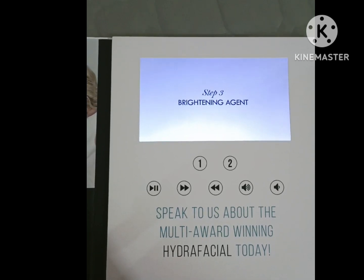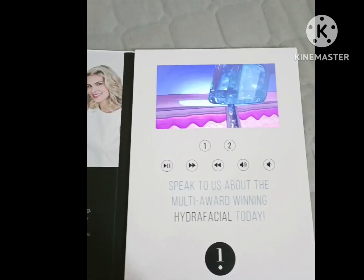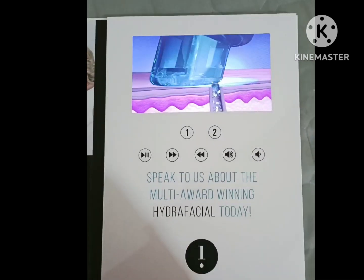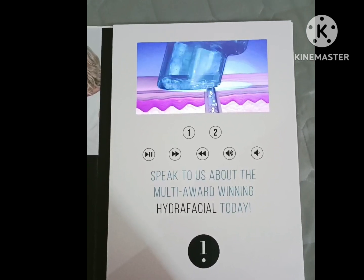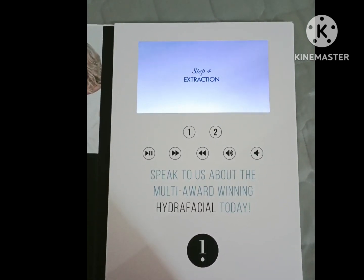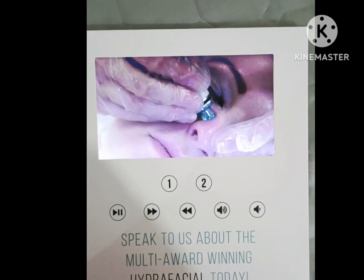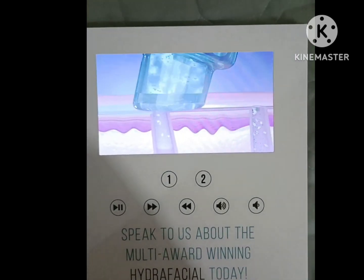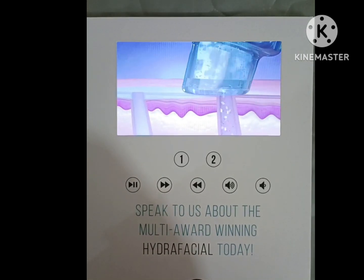Step 3. Brightening agent. Our own gentle glycolic and salicylic solution helps loosen debris from your pores, ready for the extraction stage, whilst brightening the appearance of the skin. Step 4. Extraction. Effortless and painless extractions help to remove blackheads and draw out impurities in congested areas, using a serum of natural salicylic acid and honey extract.